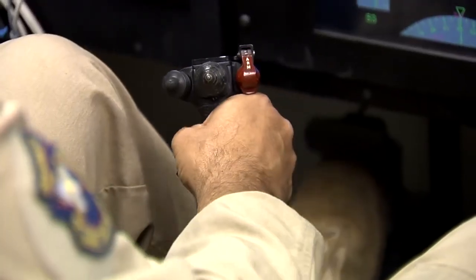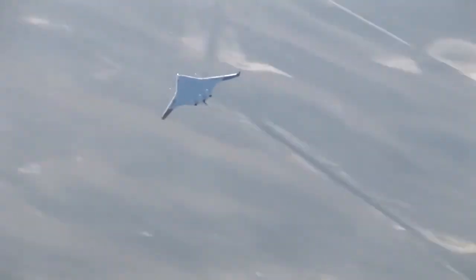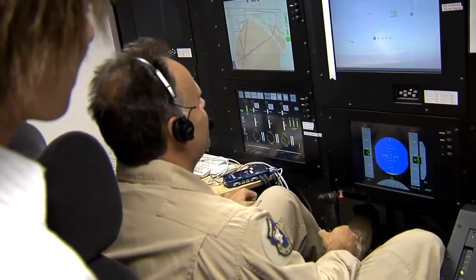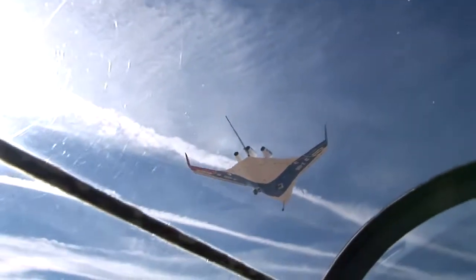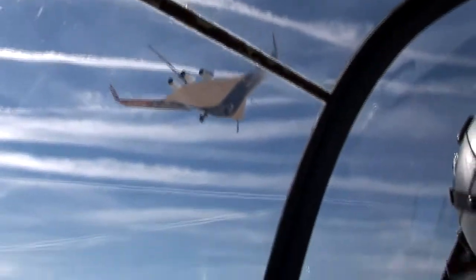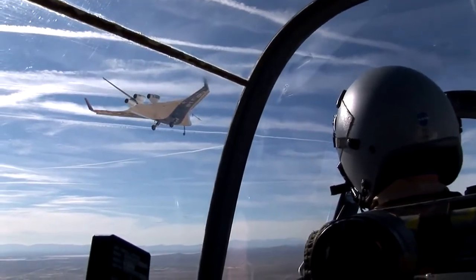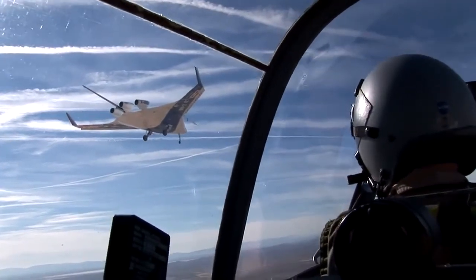So how long have you been flying as a pilot? Over 20 years. Right on. So Chase, it'll be at the end of the area, it'll be a right-hand turn back. I look forward to actually being able to fly this airplane when it comes out full scale. I'm sure you are.